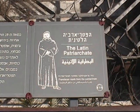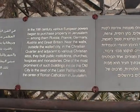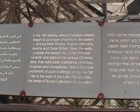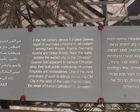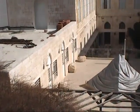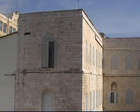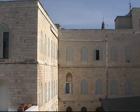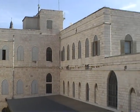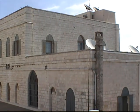The Latin Patriarchate. This is one of the most prominent of such buildings. Philip and I actually stopped for a moment and looked inside of it. Here it is here. This is looking east. And this is their building complex. So it's like all these different nations bought a piece of the city and kind of set up a little area for themselves here.